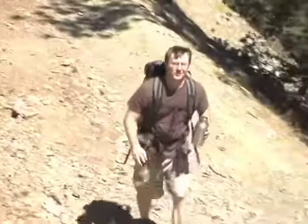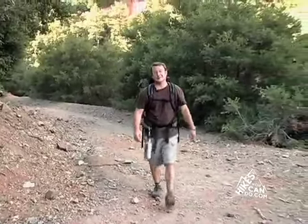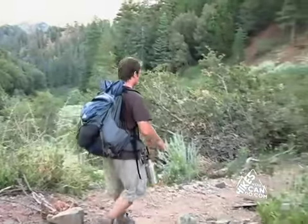Always bring plenty of water. Trust me, it is dry out here. So at this point, we're only about 1/8 of a mile up the main trail, but we're going to leave the trail right now and go down to Tom's cabin. This is where you'll need some pretty good shoes.